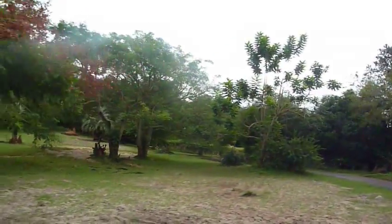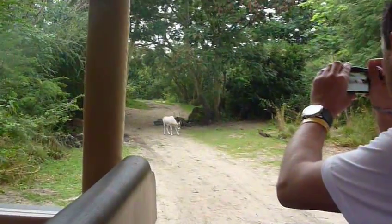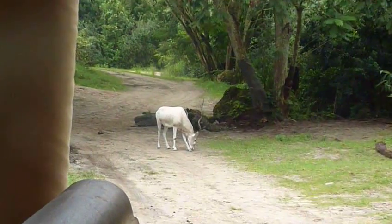There's the addax on the right-hand side. Addax go almost their whole lives without drinking any water at all. It's because they're able to get enough moisture from the food that they eat.